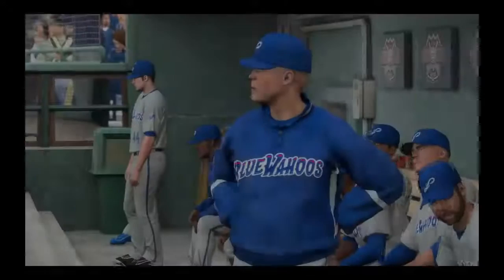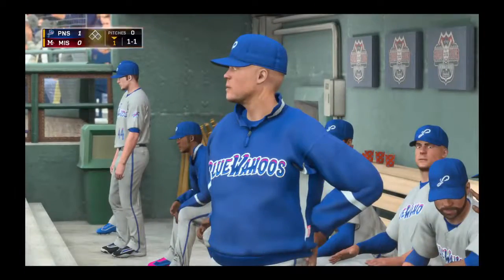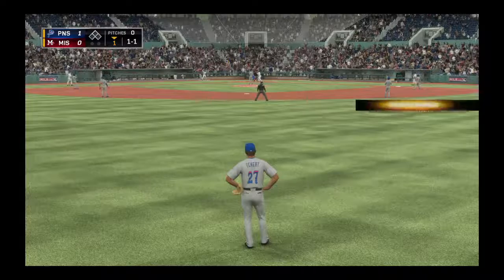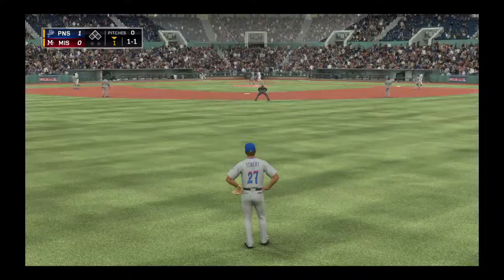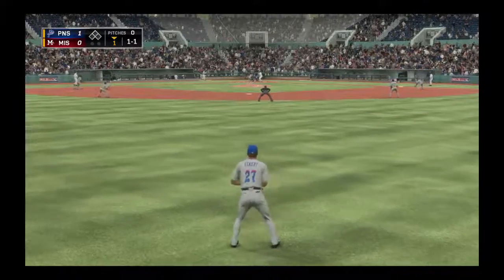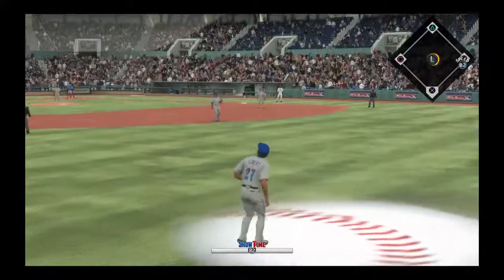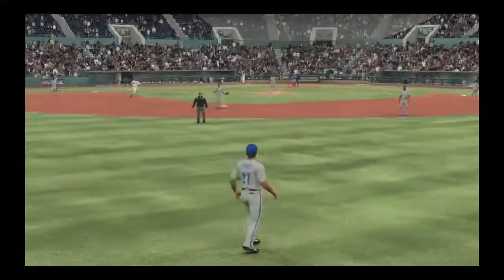Now from your exclusive home for minor league baseball, MLB The Show is on the air. Leading off the inning, Rico Nivar, as they'll look to get something going here and even this game up. Hit in the air to shallow center. Eckert has a beat on it. Makes the play, one away.